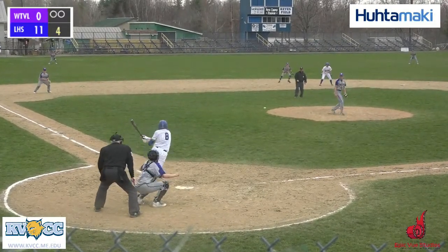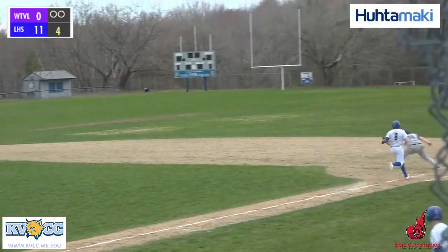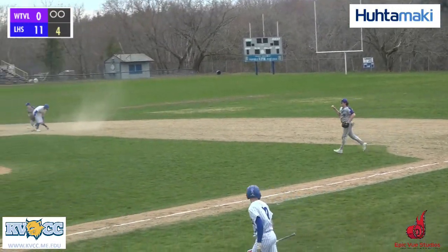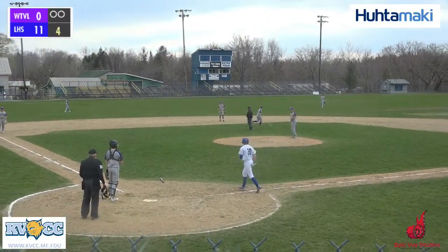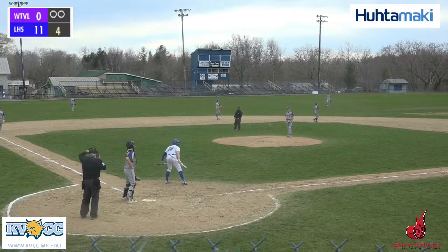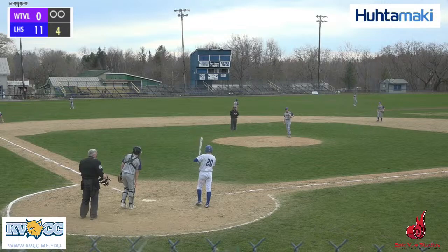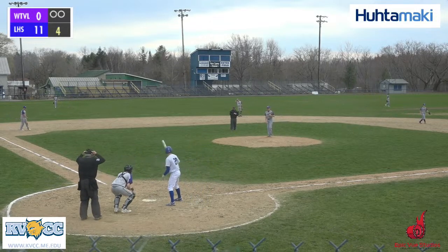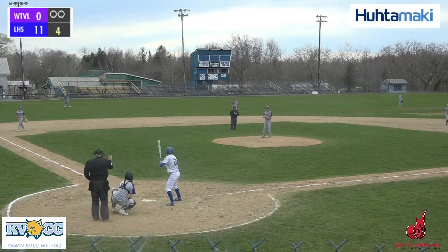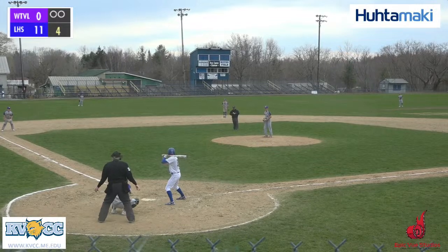Here it comes. Ground ball up the middle. Tagging, throwing, double play. Nice job there by Wyatt Grady as he collected that grounder, tagged the bag, and threw a seed over to first base for the 6-3 double play. Moving up to third is Moore, and that's going to bring up Cam Blodgett.